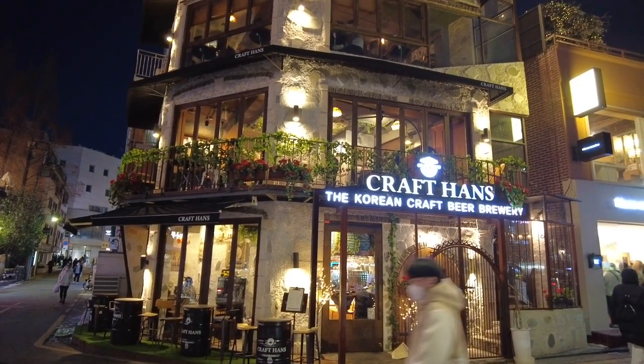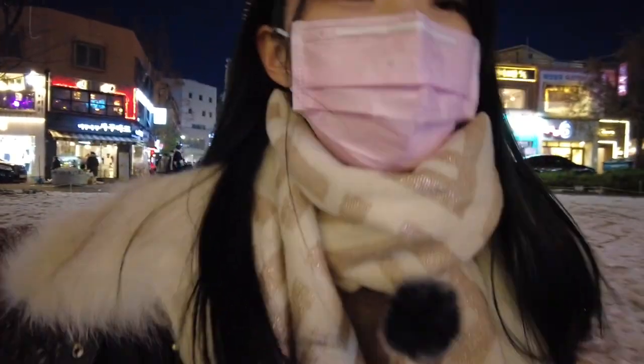This restaurant looks so romantic. It's really slippery and just now I almost fell twice, so now everyone walks so slowly. I really like this area. There are a lot of small stores and restaurants. They all look so good.